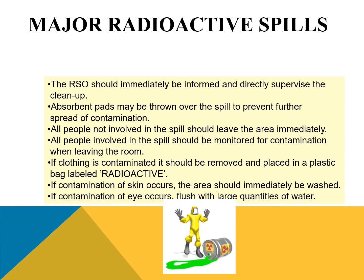If clothing is contaminated, it should be removed and placed in a plastic bag labeled radioactive with the activity that's measured from it. And if contamination of the skin occurs, the area should be washed immediately. And if contamination of the eye occurs, flush with a large quantity of water.